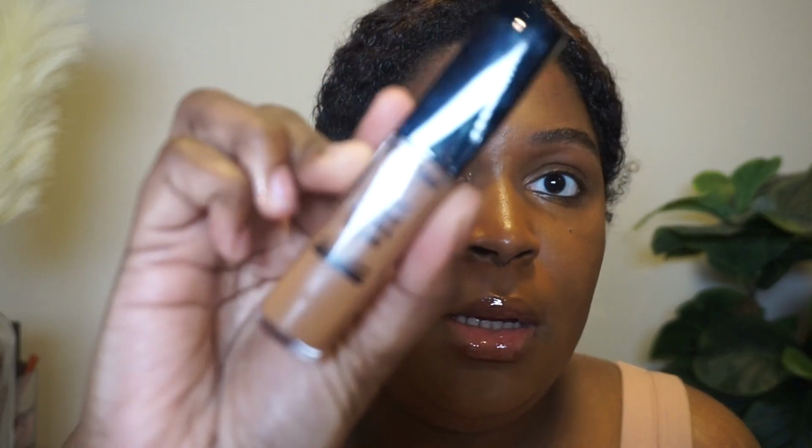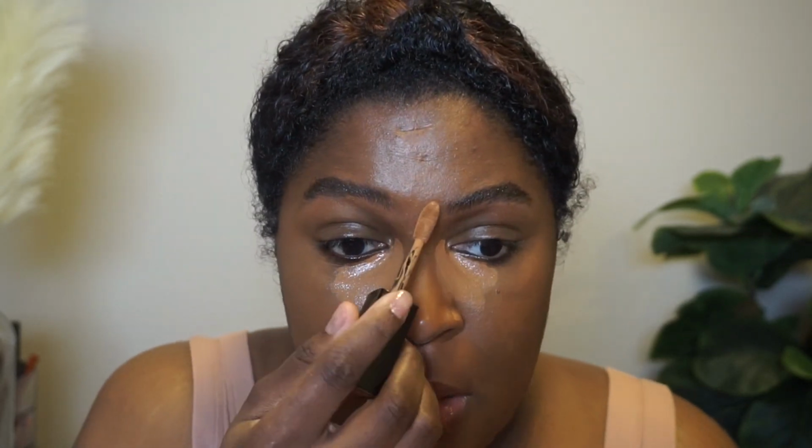Alrighty, so now we're gonna go in with the lighter color. This is the 460 to highlight. And this one I'm gonna set a little bit. But as you can see, the concealer has pretty good coverage. I don't know if I wanna go brighter than this. Probably. I have a new powder too that I wanna try. Alright, we'll just leave it like this and then we'll use the powder to brighten.